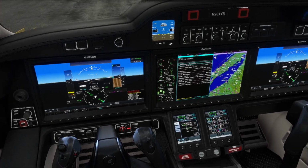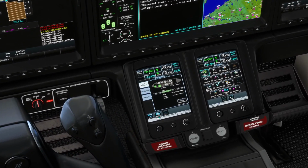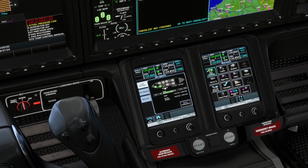Okay, so before we start our engines, we're going to go ahead and initialize stuff for our flight. We have our load manager here. It's just me today with a little bit of cargo up in the front, some baggage, and about 2,200 pounds of fuel. Will be more than enough for us to get to Toronto Pearson today.